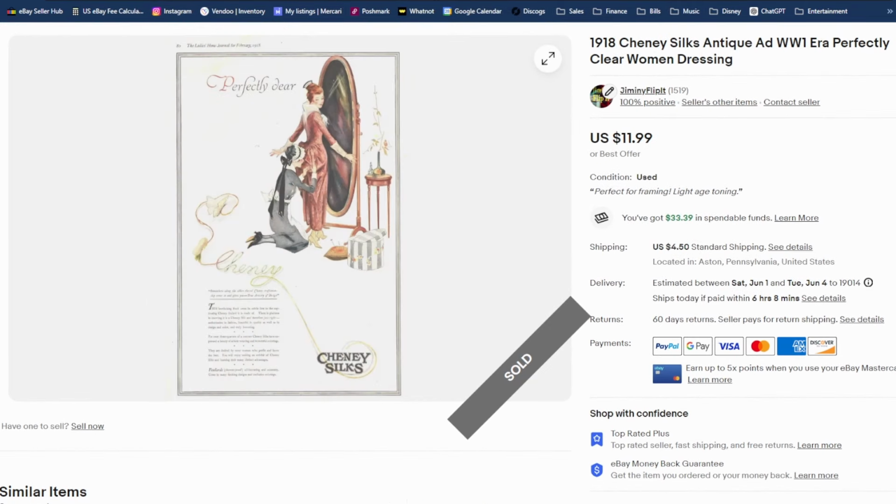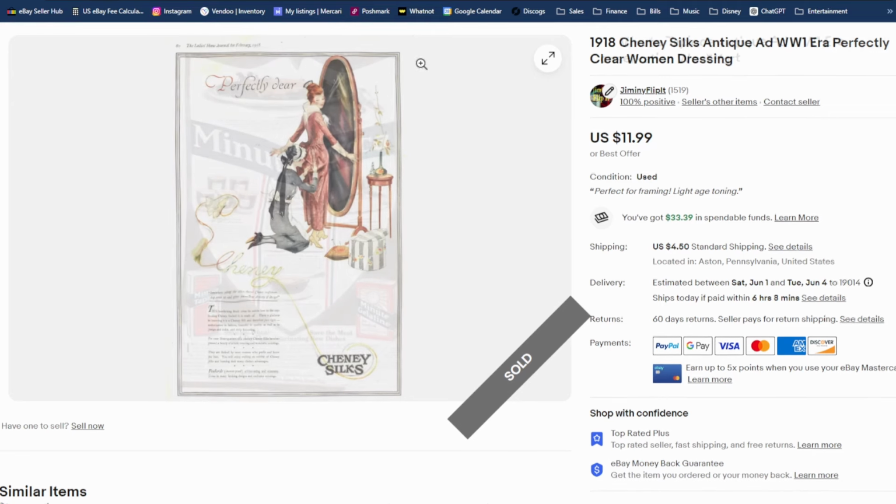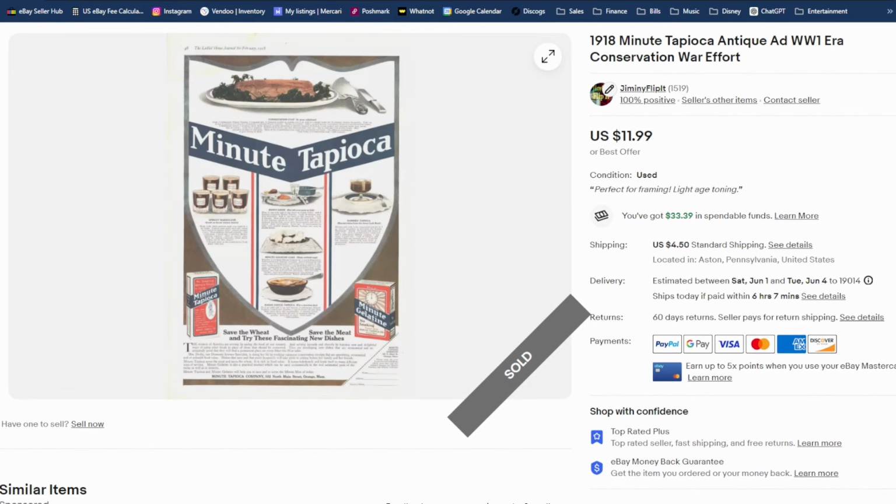We go back to 1918 for this one for Chini Silks, sold for $12 plus shipping. A lot of these ads sold for $12, so I'm not going to repeat the price. You can see it right there in the screenshot. It's World War I era, as I mentioned up there. And you can see a woman being dressed there in front of a mirror. Nice one.